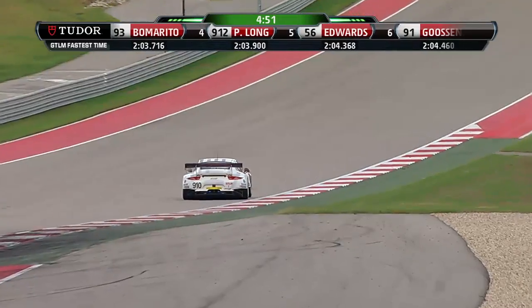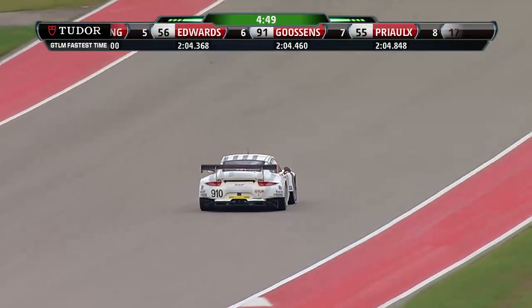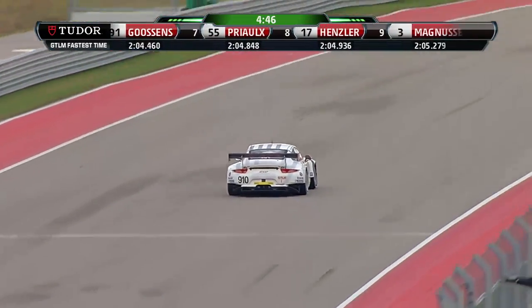As you are now, speaking of special, looking at the young Frenchman, Patrick Pilet, who currently is quickest at a 2:03.478.